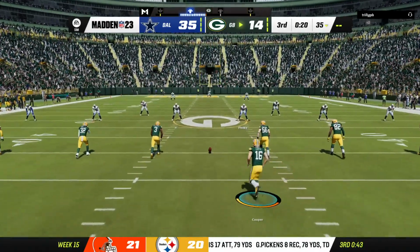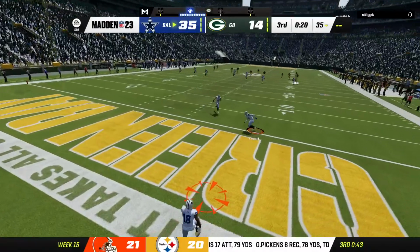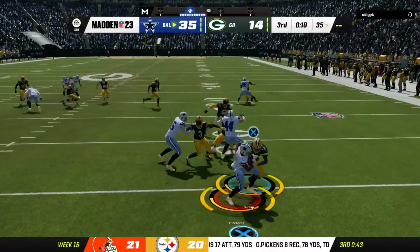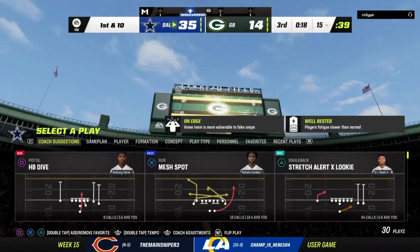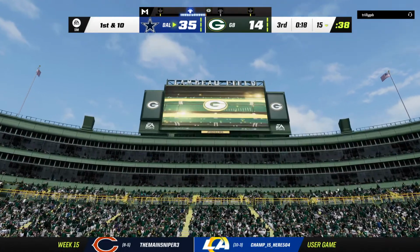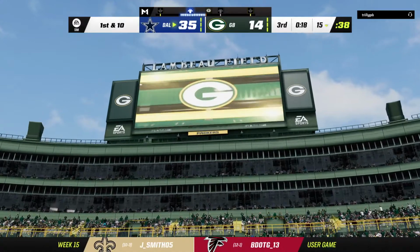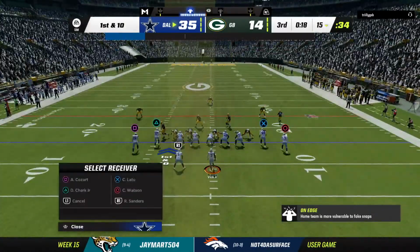So the Packer kickoff team set to go as they will kick this one away. He will return this from deep in the end zone. And the decision to bring it out, not a good one, as he's tackled at the 15. About set for this next drive by the Cowboys offense.